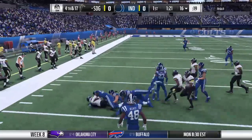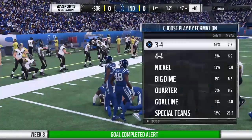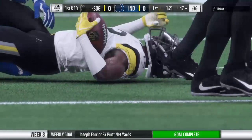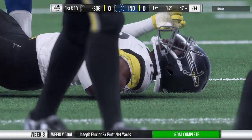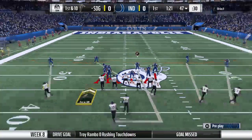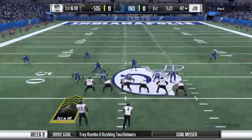Oh, now he bowls him over. A very good return that time. 18 yards. And possession will switch hands, 1st and 10. Now this offense ready to head back out there. That opening drive ended with the INT. It didn't lead to points, but still not the way they were hoping to begin the game.